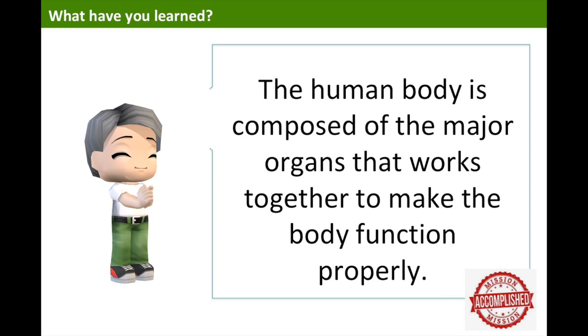So today, we have learned that the human body is composed of different organs that work together to make the body function properly. So make sure to take care of your organs, for they are vital for our survival.